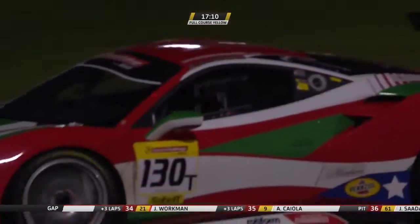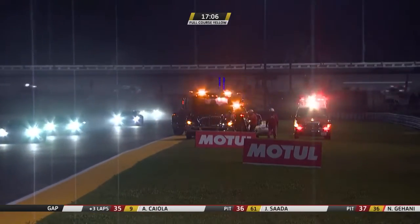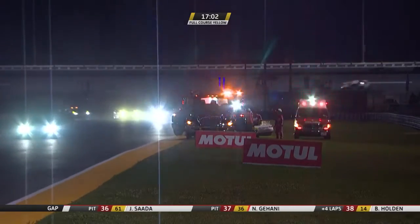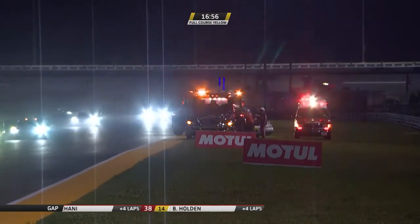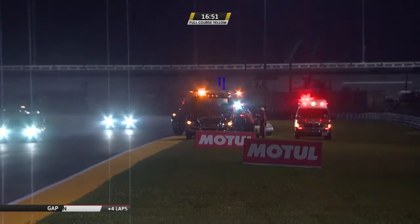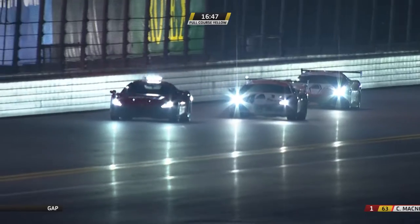We're still under a full course yellow, and with the clock ticking down, when we do go back to race action we're probably going to be sub 15 minutes, I would suggest, just looking at the fact that the 169 car of Todd Coleman still has to be recovered. You can see the door there as the recovery teams operate on that car to get it loaded onto the low loader and out of the way.